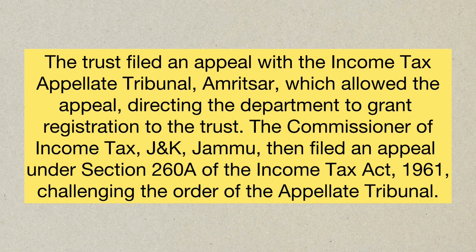Then the trust filed an appeal with the Income Tax Appellate Tribunal, Amritsar, which allowed the appeal, directing the department to grant registration to the trust. The Commissioner of Income Tax, Jammu and Kashmir, then filed an appeal under Section 260A of the Income Tax Act 1961, challenging the order of the Appellate Tribunal.